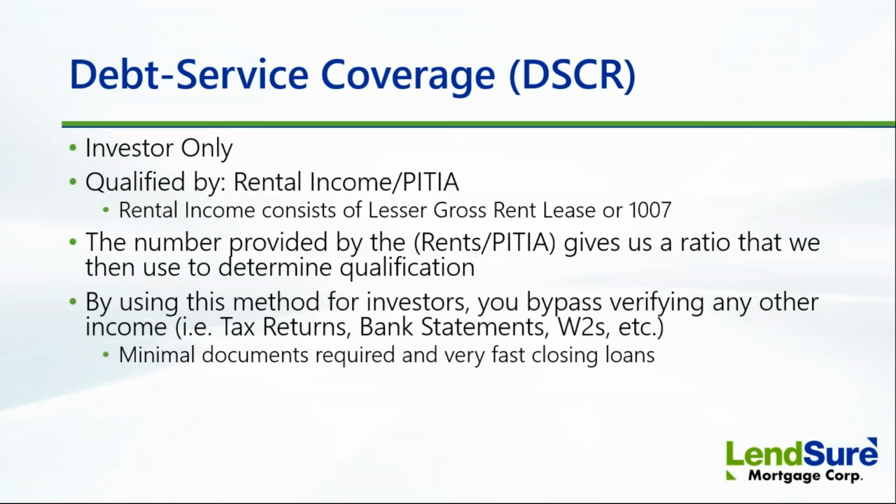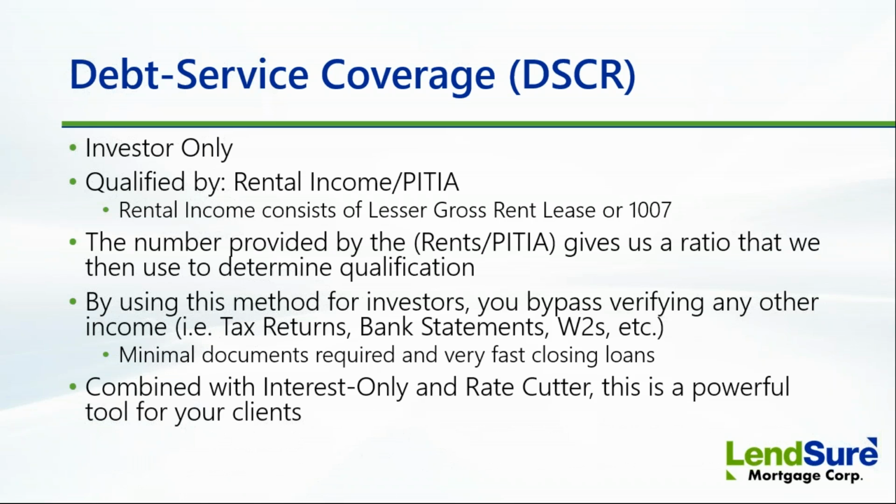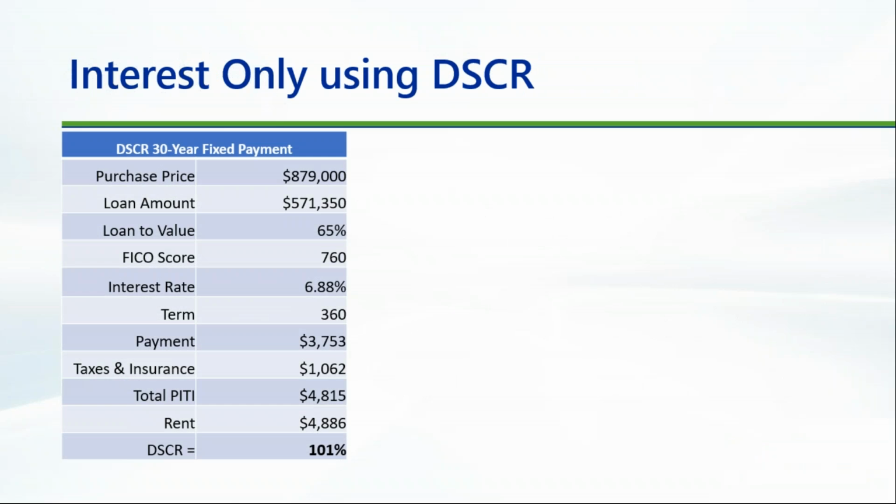So these loans actually make a lot of sense because we don't ask you for tax returns, we don't ask you for bank statements for income or even W-2s. It's minimal documentation, and the loans actually move very fast. We're able to close those loans in 10 days or less in some cases. Combined with interest only and rate cutter, which I'm going to get into, this is a very powerful tool for your client. So I want to show you a loan example that we actually just recently saw in my region.